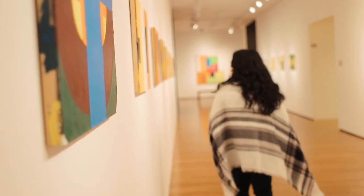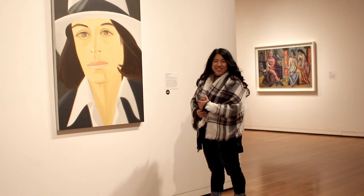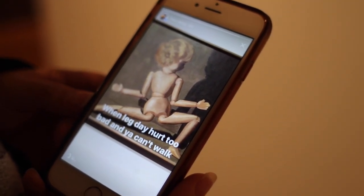But Hien and I had a great time here, and for as long as we lived in Seattle, we haven't been to the Seattle Art Museum, so we had a good time goofing off and looking at the art.